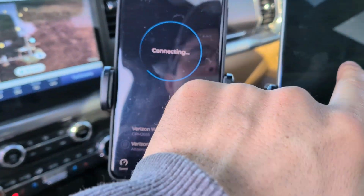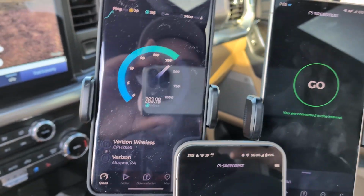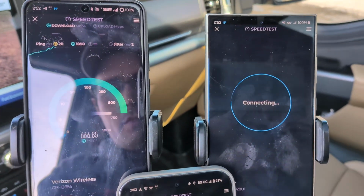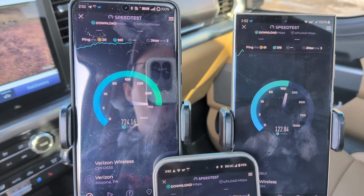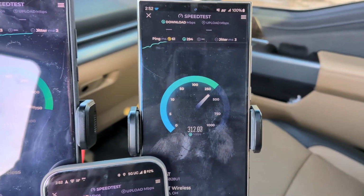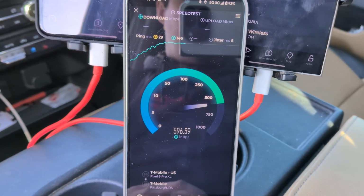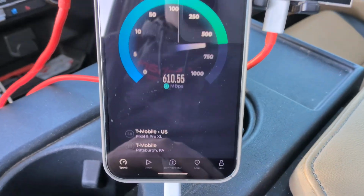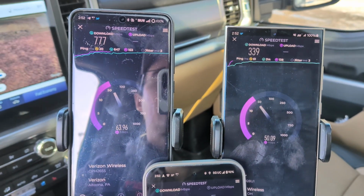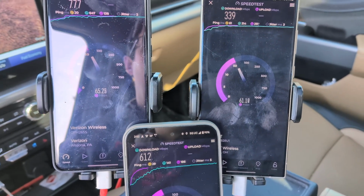So let's get to some speed testing. I think we can test all three at the same time. So we've got the new OnePlus 13 with a Verizon business line. We've got the S24 Ultra with an AT&T business line, and we've got the Pixel 9 Pro XL with a T-Mobile business line. So all with business lines, and all doing pretty well.